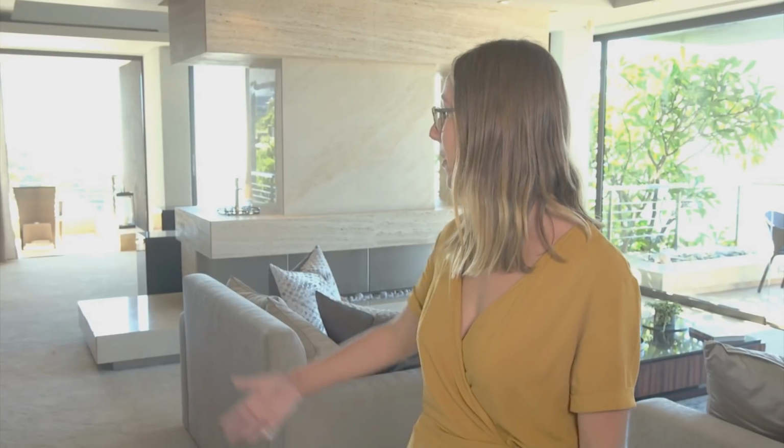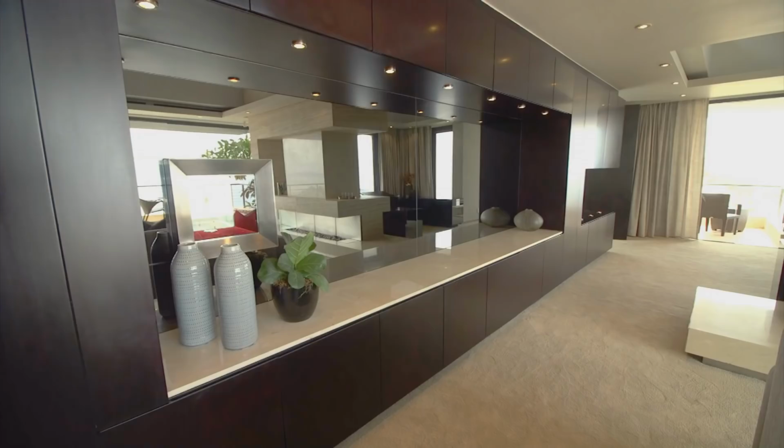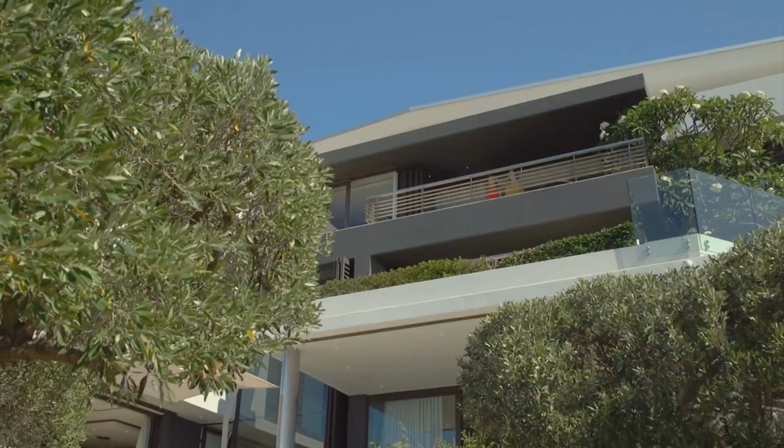Yes, challenges were with working with the joinery, but we overcame that by replacing the upholstered insets with smoky glass mirrors, as well as putting marble tops to the top of the joinery.